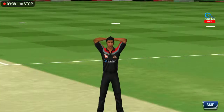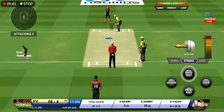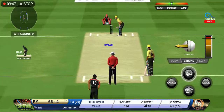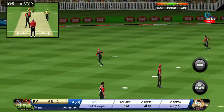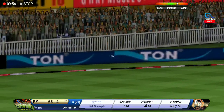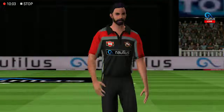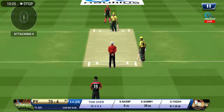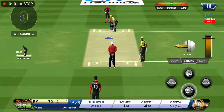That ball deserved the wicket. He is extremely unlucky not to have one. Oh, lovely shot. That is a beauty. That will be four. Another field change. He seems to have carried his form from the last match.